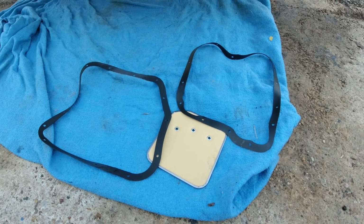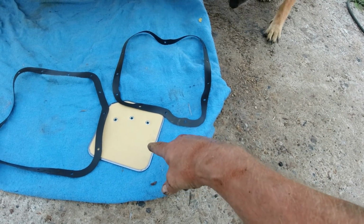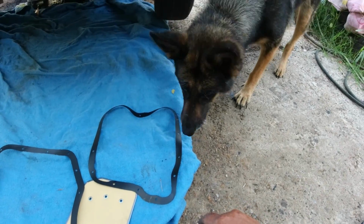That's the kit. They give me 2 gaskets. Looks like this one here will work. A filter. My dog's sniffing it, checking it out.